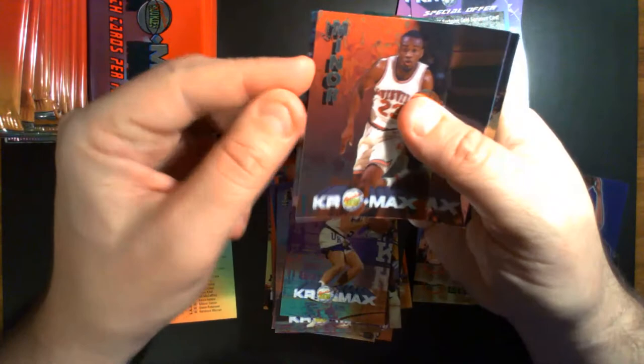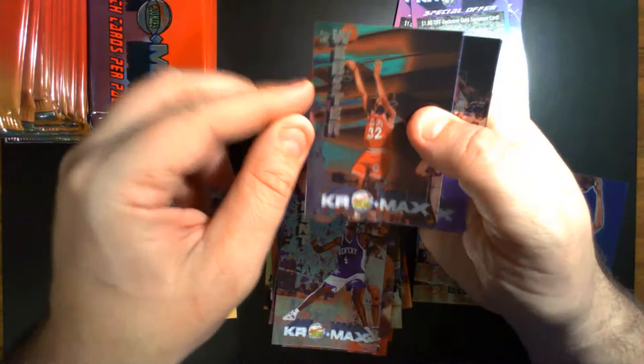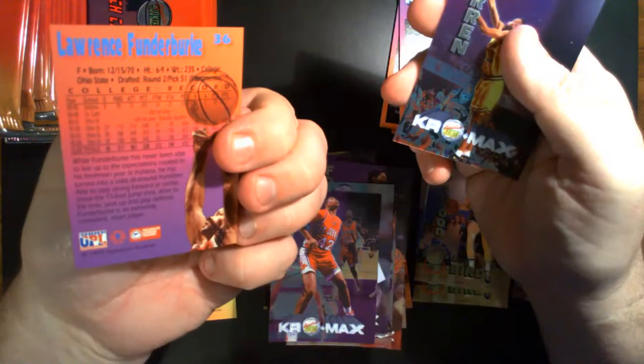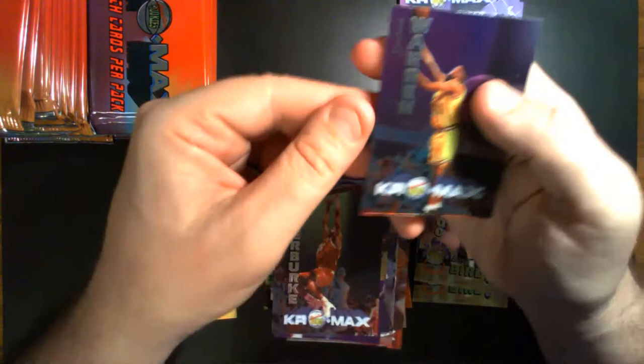Greg Minor, Louisville. Rodney Dent, Kentucky. Jeff Webster, Oklahoma. Galen Nickerson, Northwest Oklahoma, excuse me. Sean L. Scott, St. John's. Lawrence Funderburk for Ohio State. And Kendrick Warren, Virginia Commonwealth.